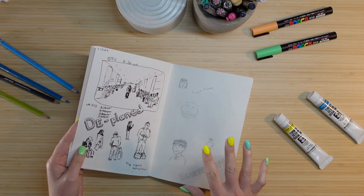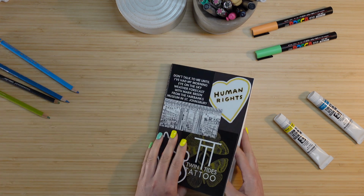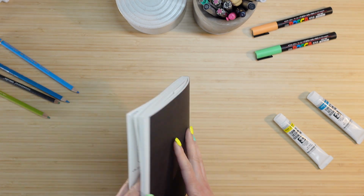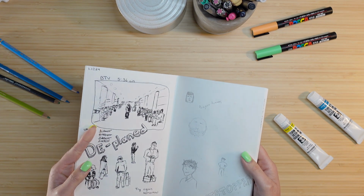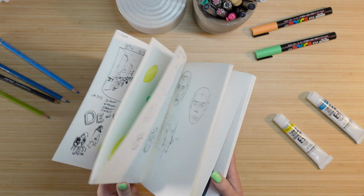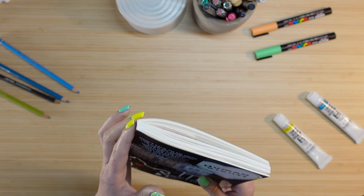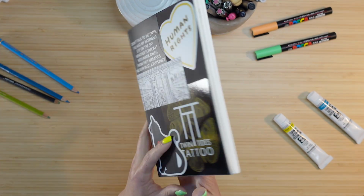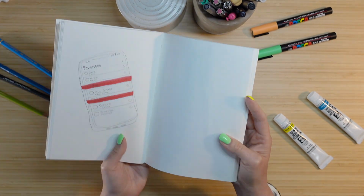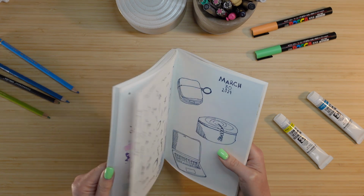So this is the sketchbook I would take with me when I would travel because it is a soft cover and I kind of like that. So for work trips and stuff where it's not a fun trip and I'm not going to do any finished pieces, I would take this with me. But what I ended up figuring out is I really don't like this particular sketchbook because it is glue bound and it does not want to ever lay flat. It's pretty difficult to get it to open up and be able to work in.